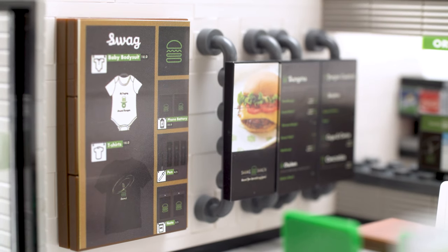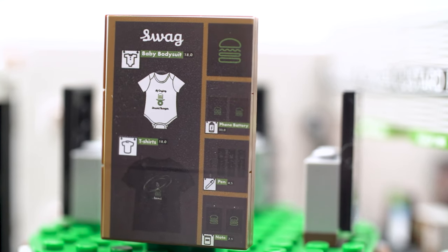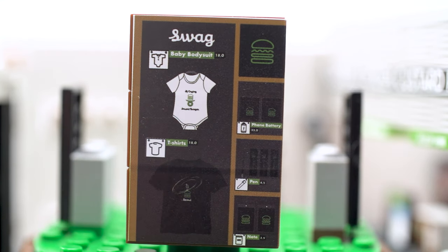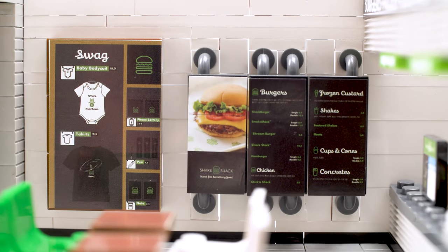But that is so cool, look, they have some swag there. You can buy clothing in this place. You can buy phone batteries, pens, notebooks, t-shirts, baby tees, nice detail, big sticker. Yeah, like I said, sticker quality is actually pretty good on all these.